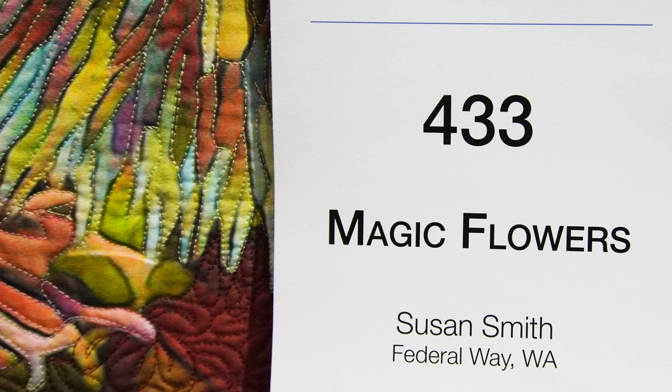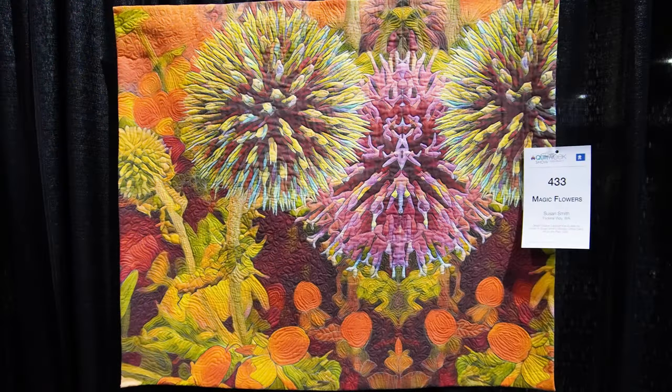This next quilt was made by Susan Smith in Federal Way, Washington. It was called Magic Flowers, and she used a stationary machine to do the quilting on this. Digital fabric printing and free motion quilting.